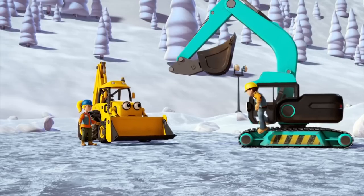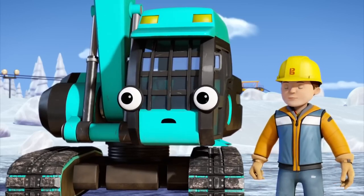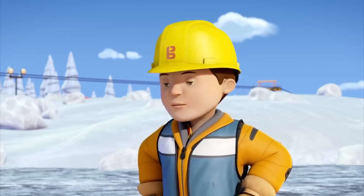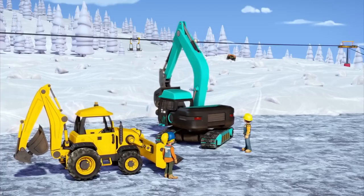Is there a problem, Stretch? Can't you dig Tred out? Yeah, I can dig him out easily enough, but I can't actually get him back out onto the road. Stretch can clear away the snow, but without snow chains, Tred's wheels will just spin when he tries to drive out. Guys! It's really cold in here.